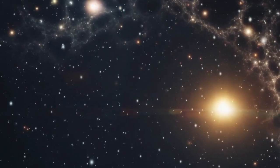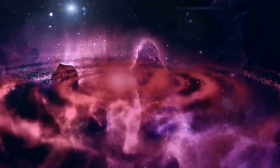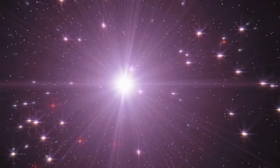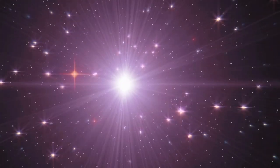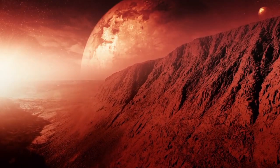Another exciting prospect is the potential for liquid water. If water exists, it may not be on the surface in large oceans as on Earth, but instead locked beneath layers of rock or ice. Subsurface oceans, similar to those hypothesized on moons like Europa or Enceladus in our own solar system, are possible candidates for hosting microbial or even more complex life forms.